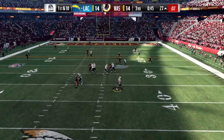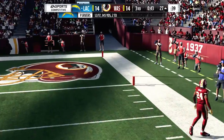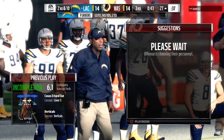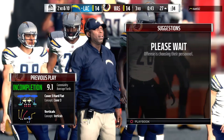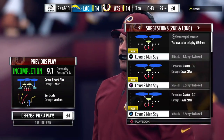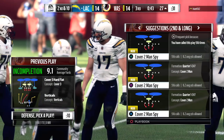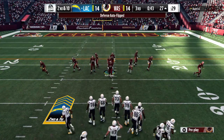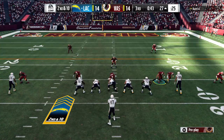On 1st and 10, Rivers. Looking right sideline, but it's incomplete. He was looking for his tight end, Hunter Henry, and that'll bring up second down. Sometimes the coverage is so good, no matter what you're doing on offense, you just can't shake anyone free. They try their best to find someone open, but they took away every passing alley, every angle, and shut the play down. So incomplete on first. Let's see what second down has in store.